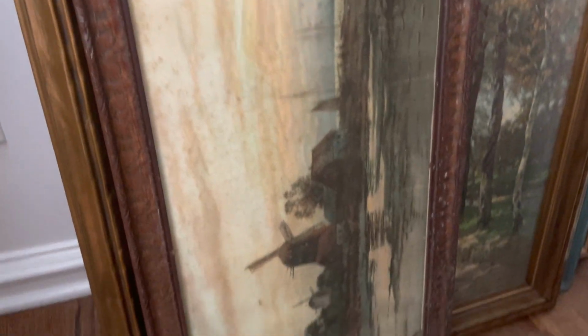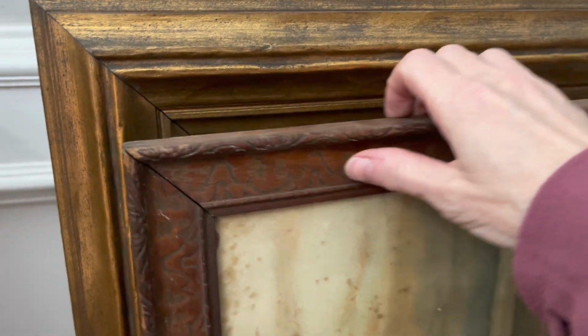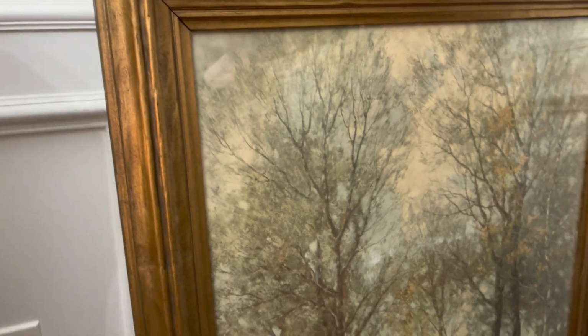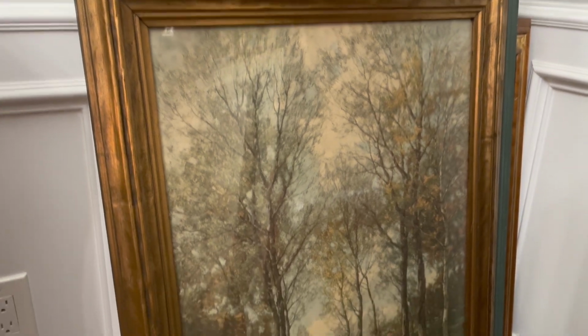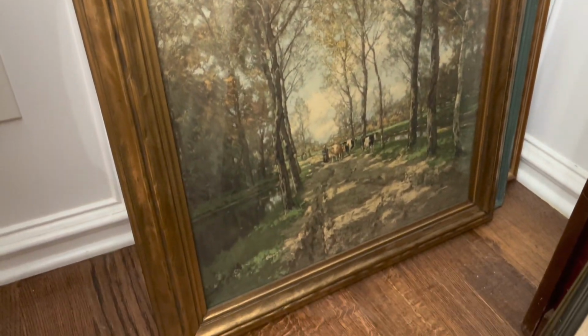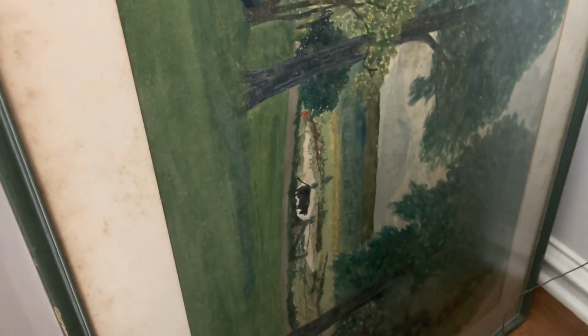There's this piece, which I absolutely love. I have to clean it up, but the frame is gorgeous, and I love the image. I love that muted landscaping picture. I love landscape pictures. There's this piece, which will go up in my house when I get to that. All these have to be cleaned. And then this piece, if you can see it, is from Lavina, I believe.